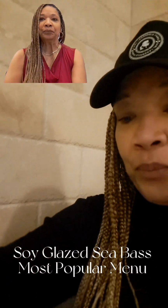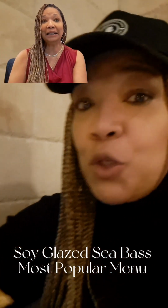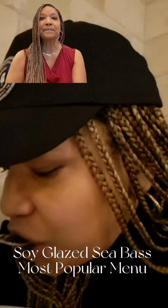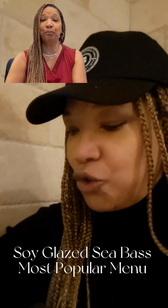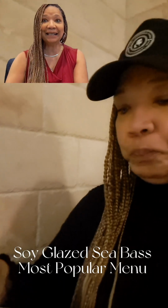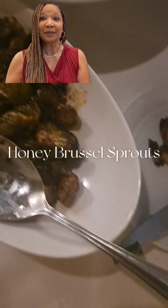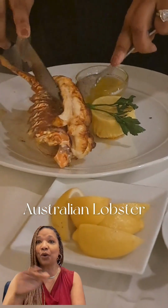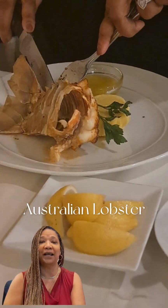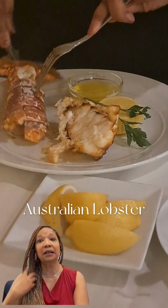Sea bass, most popular thing on the menu, one of the top menu items, succulent, melts in your mouth, bed of spinach, has this soy broth underneath. As I stated, it's delicious. Just need a crisp on top for me. The honey Brussels sprouts, I have to give a thumbs down. Didn't need it, too soggy, and all the other flavors just did not need it. A dry asparagus or a dry broccolini would have been fine. The star of the show for me was the Australian lobster tail.